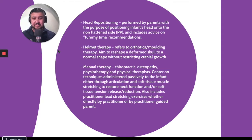And then lastly, they looked at manual therapy. So manual therapy, as we know, if you're a manual therapist watching this, that is a huge spectrum. But what they were talking about, and that's why it's really important in research like this that they define their terms, they were talking about chiropractic, osteopathy, physiotherapy, and physical therapists. And they centered on the techniques that were administered passively to the infant, either through articulation, so getting the joints to move, or soft tissue muscle stretching, aimed at getting that muscle tissue to move. Both of those looking to restore neck function and or soft tissue tension, release, and reduction.